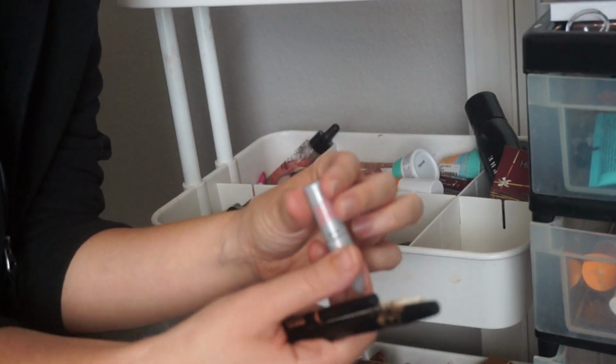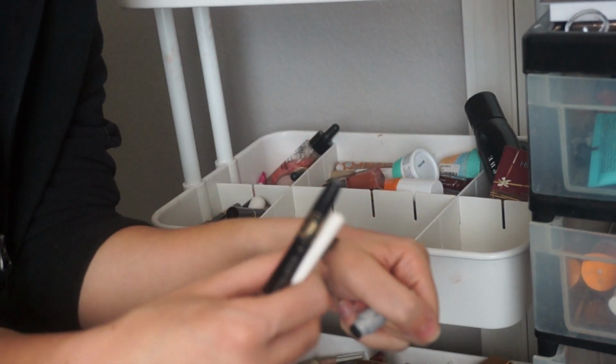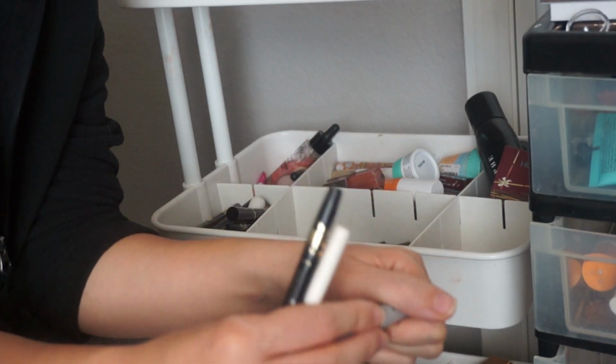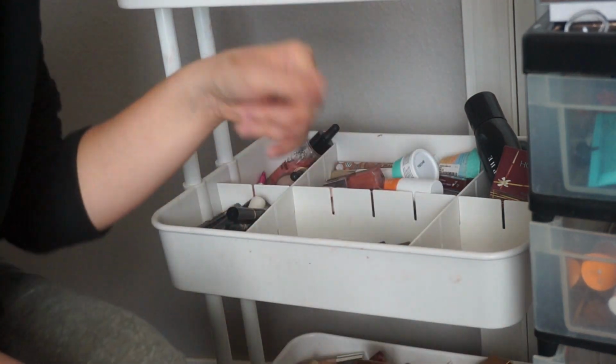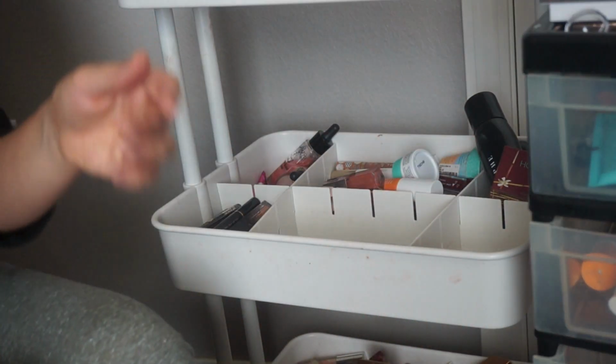This Gimme Brow from Benefit. This might even be dry. Oh wow, it's not dry. I don't ever use that. Stroke of Beauty brow thing. That is old. Okay, and then eyeliners.